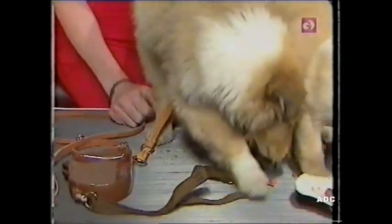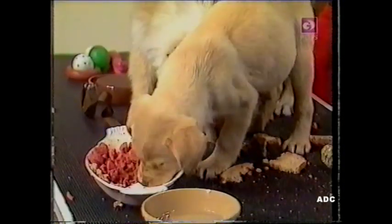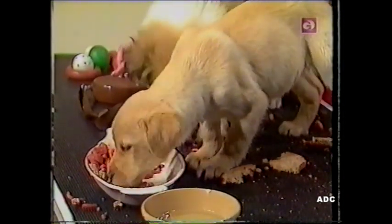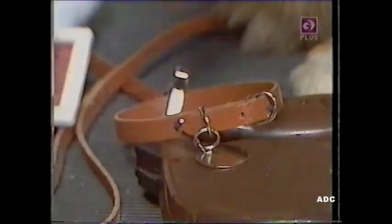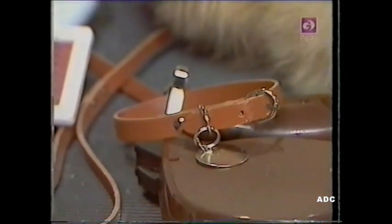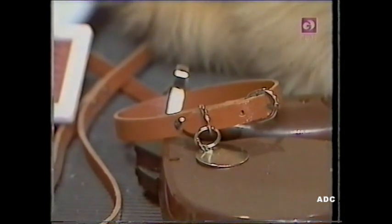And it's very good for teaching him to come back when his name's called. Of course, all dogs should have a collar, but they should also have a name tag attached to the collar. I've got one down here. When you buy the tag, you can get it engraved, have your name and address and telephone number put on. And then if your dog does get out by accident and he's lost, when someone finds him, they'll know who to contact to let you know that he's quite safe.